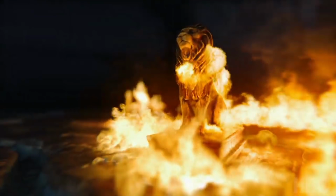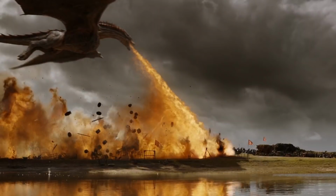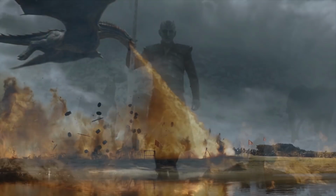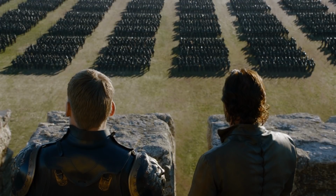But the fact that fire is washing over the lion implies that Daenerys' dragons and her army with Jon Snow and his army are going to overtake King's Landing. That'll be one of the other big final battles. There's two essential huge battles that they'll be fighting. One up at Winterfell with the Night King's army, and then one down at King's Landing. We don't know exactly who's going to be involved in that battle.